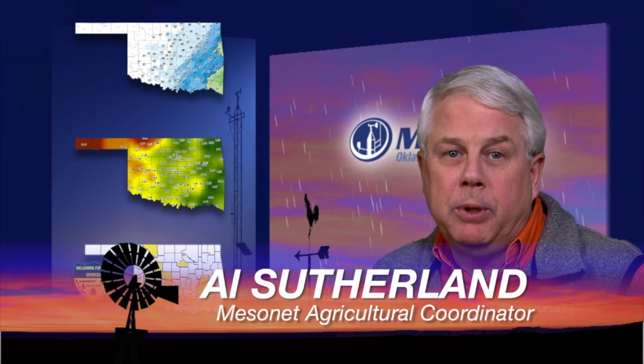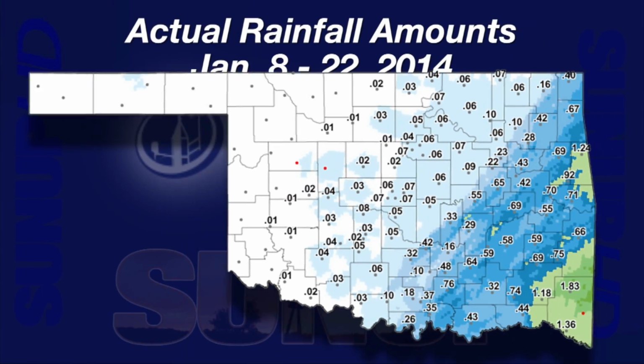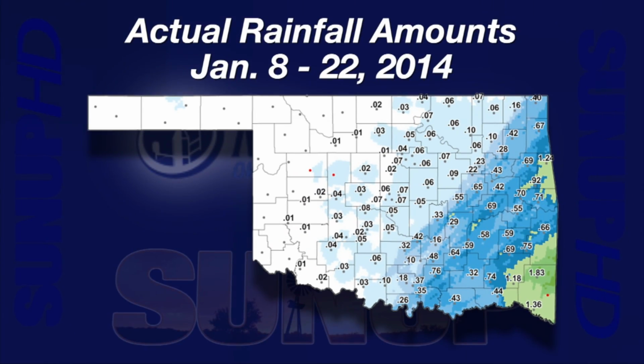We've seen the temperatures go up and down pretty dramatically, but one of the consistent things is how dry the air has been. We can see that when we look at our first map, a rainfall map from January 8th through Wednesday the 22nd, and we can see that only in the southeast is there any green areas with meaningful rainfall. The rest of the state, very light rain or no rain.